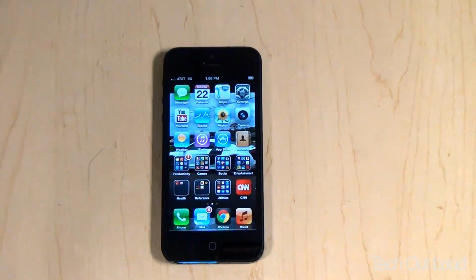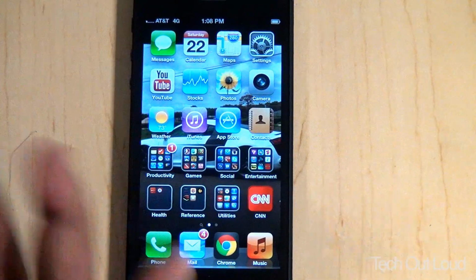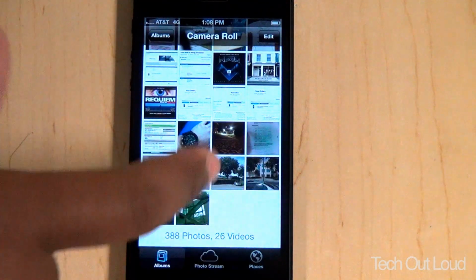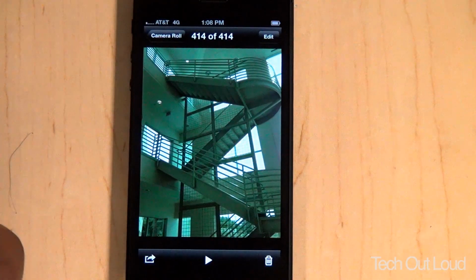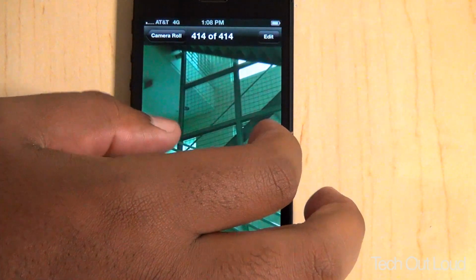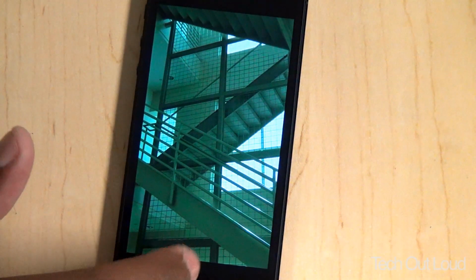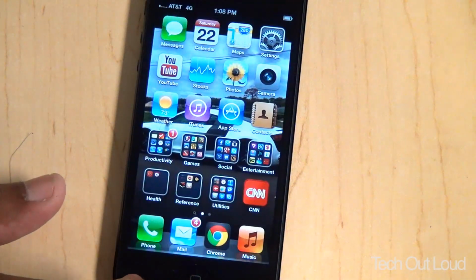Here we go. We have our look at the new display. While going to some photos, here's a photo I took of the building we're in. That is where we shoot Tech Out Loud. Shoot some of the stairwell, the vivid colors, the way the screen just pops. It's really great. The responsiveness.